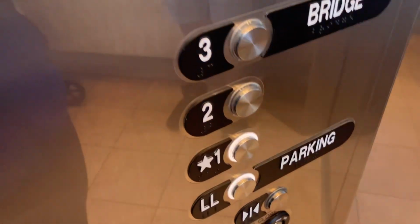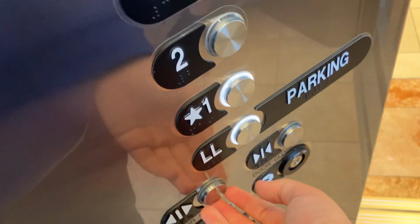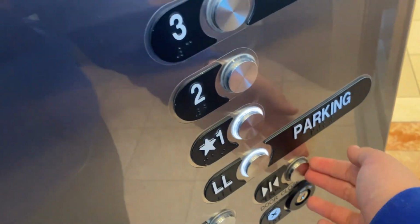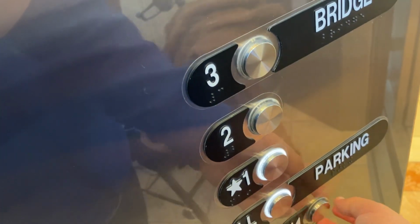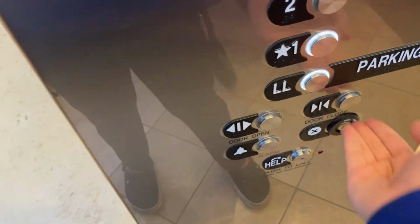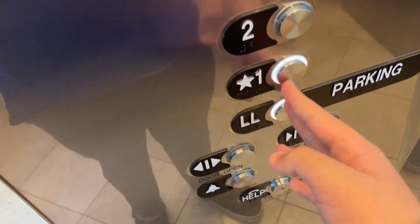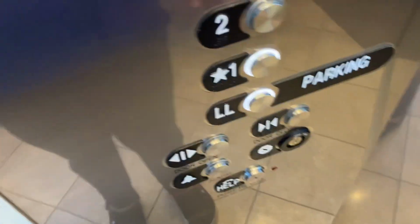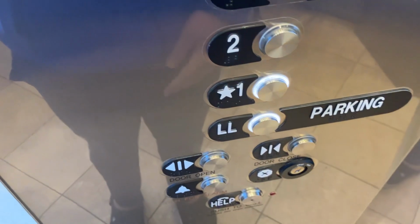Stuck on 2. Oh, that's weird. Seems like a ghost called the elevator. Or people just don't want to wait. This is 2. This is number 2, yeah. Sorry. I don't know. I did not press 2. Who's going to 1? One. You, right? Or yes. Both of you? I got confused.